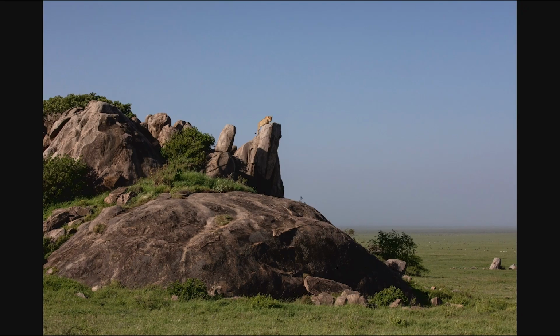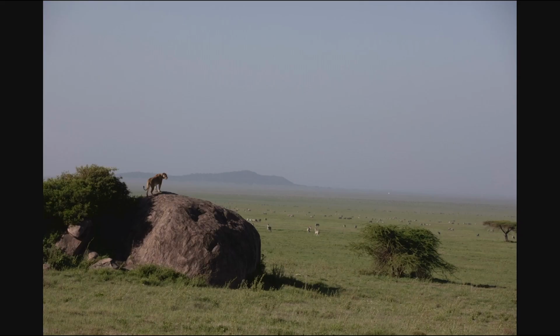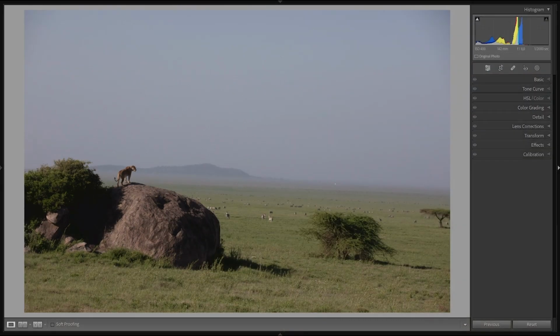So the last stint of our Best of Serengeti safaris is in the southeastern Serengeti, with the majority of our time being spent in the Gol Kopjes region. So let's delve straight into processing this very cool photograph.